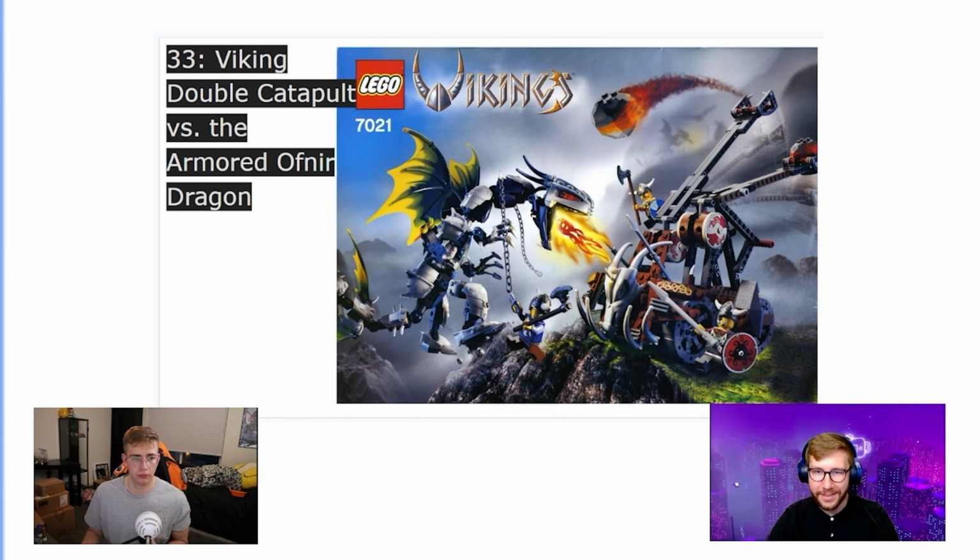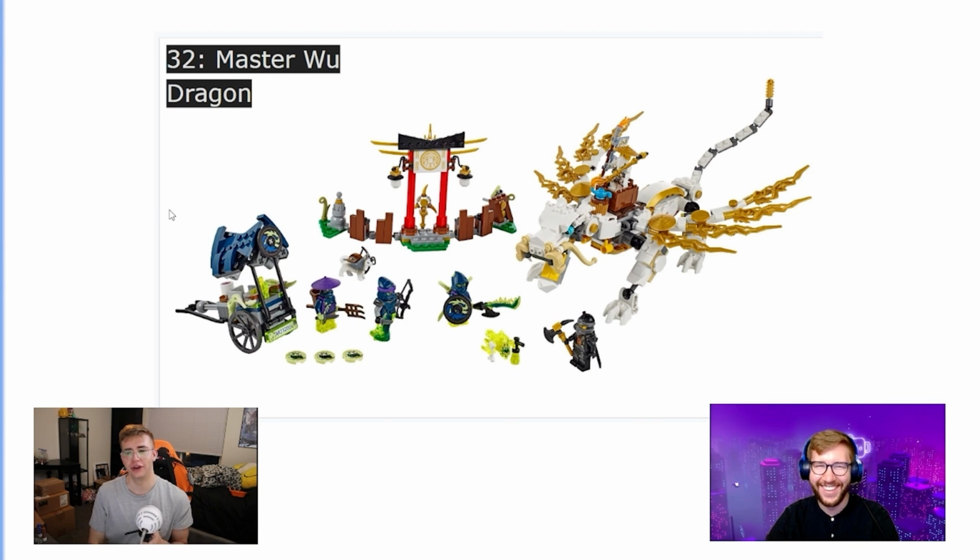Speaking of armored dragons, what I love about Vikings is that they combined a lot of the Knights Kingdom action figure armor pieces and Bionicle pieces with Lego pieces to make pretty cool and epic builds. 32, Master Wu Dragon. I did build it. It is an elegant dragon for Master Wu, and I do appreciate his mustache and elegant teapot.